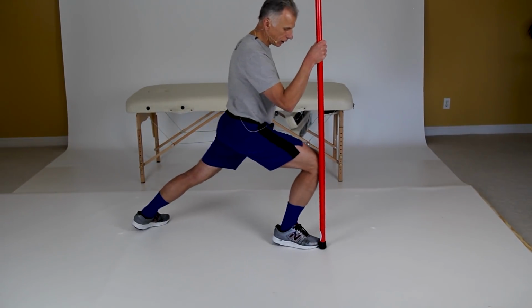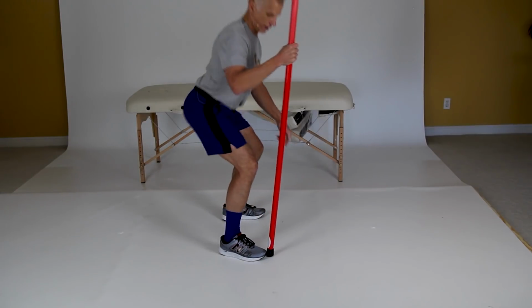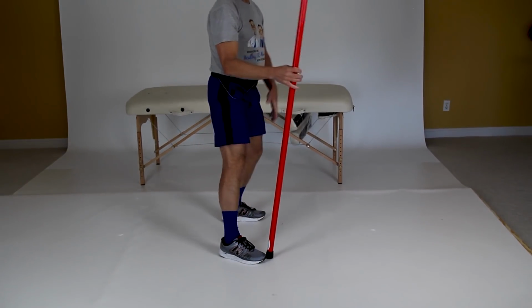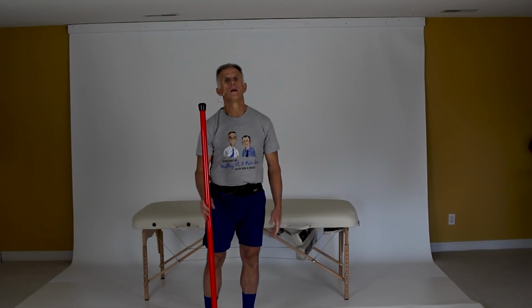Now you're at a good point when you do this, the lunge, don't let your knee go past that vertical line. When you do the squat, same thing. Don't do this, do this. This is wrong, this is right. Okay. Technique is so important. Technique is a lot more important than number of repetitions and everything. Right. Get the technique down.